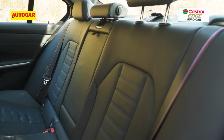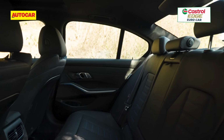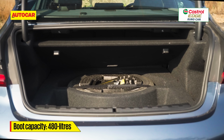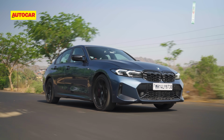And if you aren't behind the wheel and find yourself in the back seat, there isn't much to complain about either. There is decent room for 2 adults, while the middle passenger will curse the center tunnel. The boot is spacious, and despite getting 19-inch run-flat wheels, you have a spare wheel as well. Full marks then for practicality.